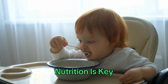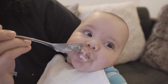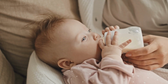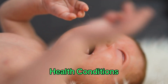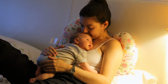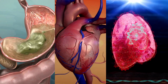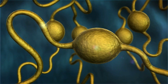Nutrition is key. Proper nutrition from breast milk, formula, and later solid foods is vital for fueling a baby's rapid growth and weight gain. Issues like problems with breastfeeding, formula intolerance, or lack of appetite can influence growth. Health conditions. Various illnesses or underlying conditions can lead to poor growth, weight loss, or failure to thrive if not treated properly. Examples include issues affecting the gastrointestinal tract, heart, lungs, kidneys, or hormones.